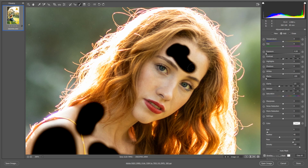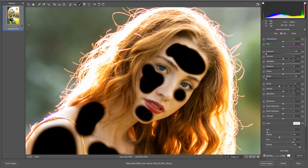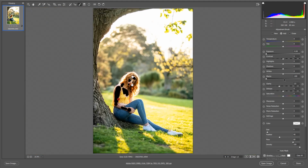So now I'm just pretty much selecting all the parts of the skin that I'd like to make a little bit more smooth. Make sure you don't go too far with this smoothing technique because it is quite a rough technique, but because we're trying to get this editing done in about 5 minutes, the same amount of time that we did for the photo shoot, this is a great way just to smooth skin quickly and easily.